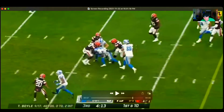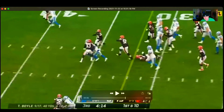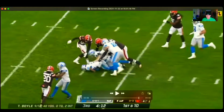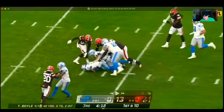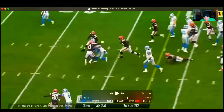Once you get a hold of him, you got to come right. He runs more physical than what people make him out to be. He's a physical runner. He's thick too. He's thick at the lower half. And when it comes to delivering the boom, or at least trying to get those extra yards, as we see here, he's going to fight for it.